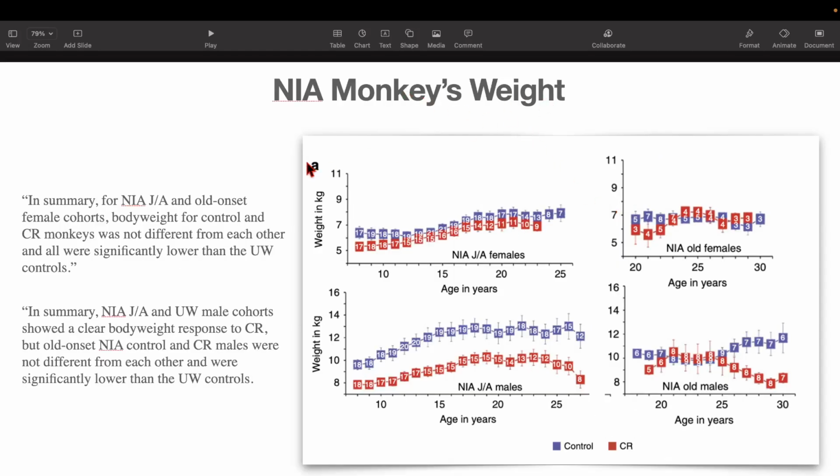So for the NIA monkey weight, what we see, in summary, for the NIA juvenile, adolescent, and old onset female cohorts, is that body weight for control and calorically restricted monkeys was not different from each other, and all were significantly lower than the UW controls. So even the control monkeys in the NIA study all weighed less than the UW monkeys. The UW monkeys were just fatter overall.